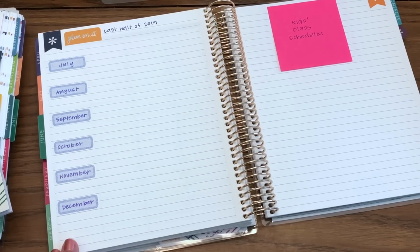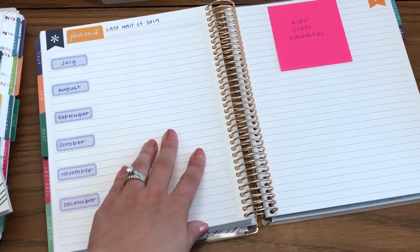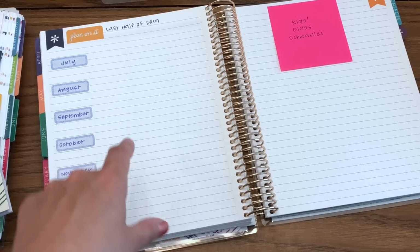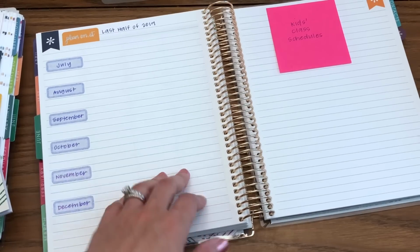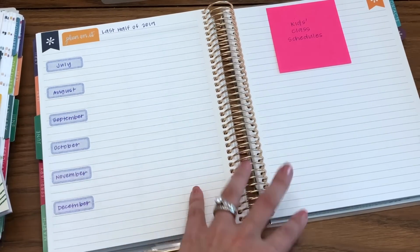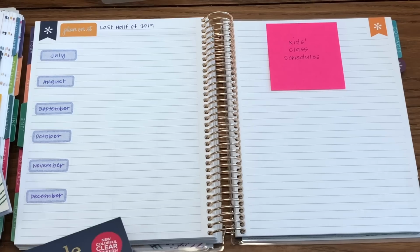That's my last half of 2019 all laid out. So now when I know that something is happening, for example, my cousin's getting married, I can plug that in. And so I can always look back and know exactly when things are happening. I used this last year for first day of school as well. Kids class schedules is next.